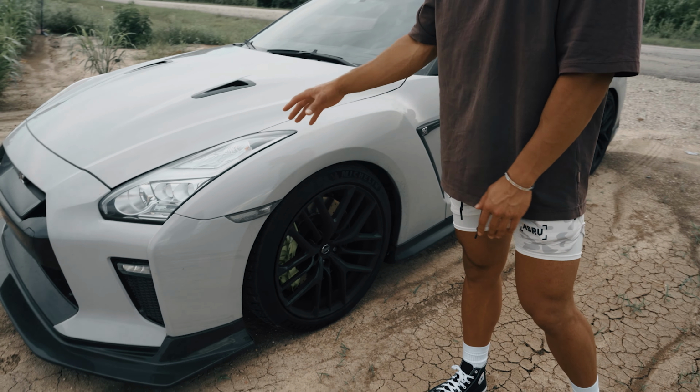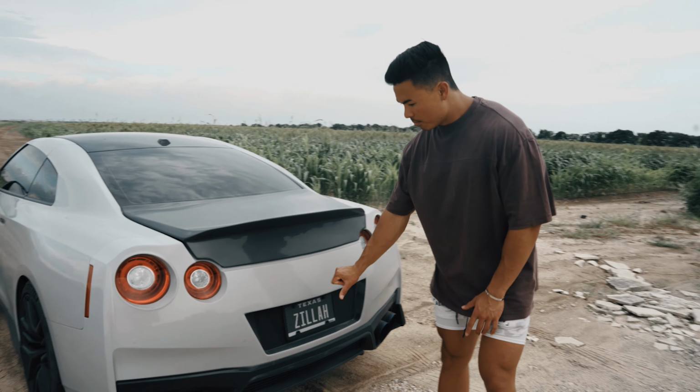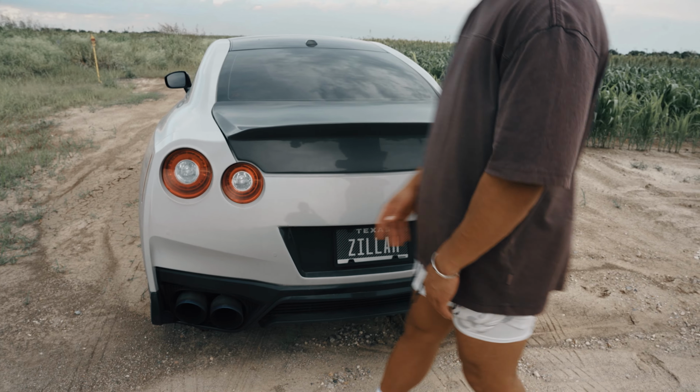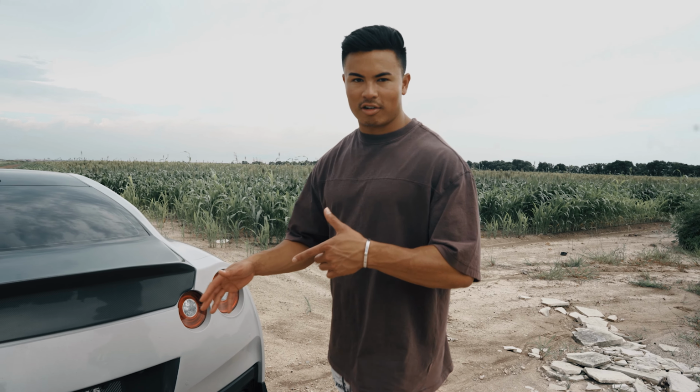So moving around to the back, exterior wise, we do have a carbon fiber duckbill trunk. The portion of this rear bumper is wrapped in gloss black. The car's really dirty right now, so I apologize for that. And then I do have an Armytrix catback exhaust, which does sound phenomenal. So let's do a few quick sound clips of this right now.